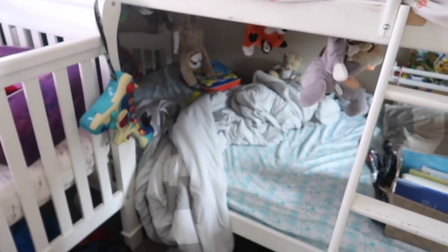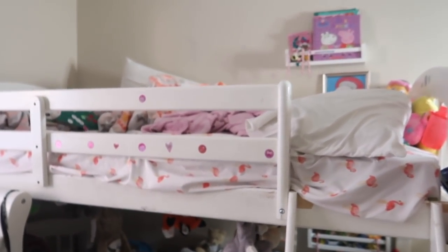So this is what we're working with here. We have a small condo. I have three kids in one bedroom. So we use bunk beds, which this is like just a tornado. I think first I'm gonna have to kind of clean up real quick.